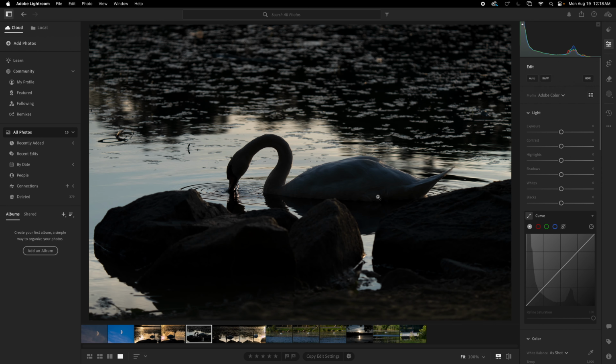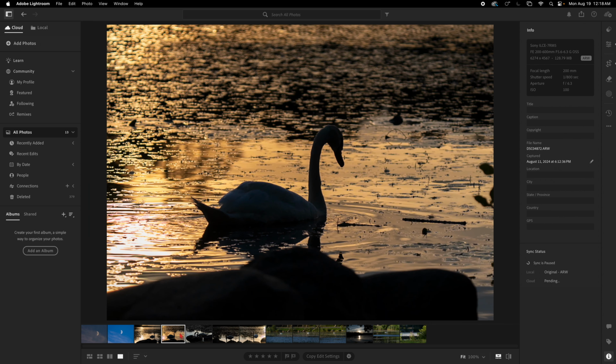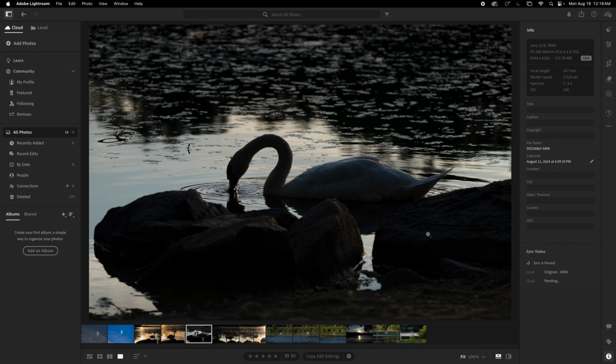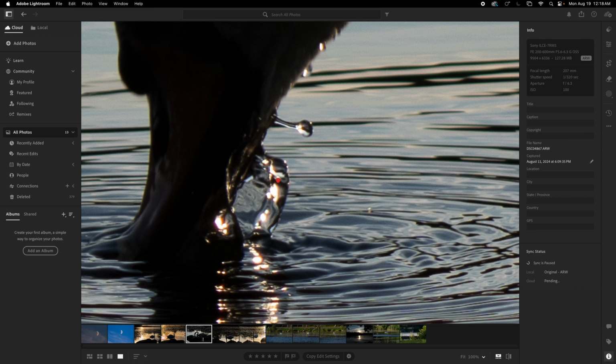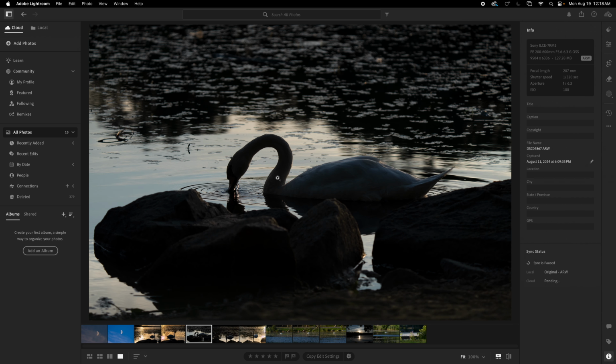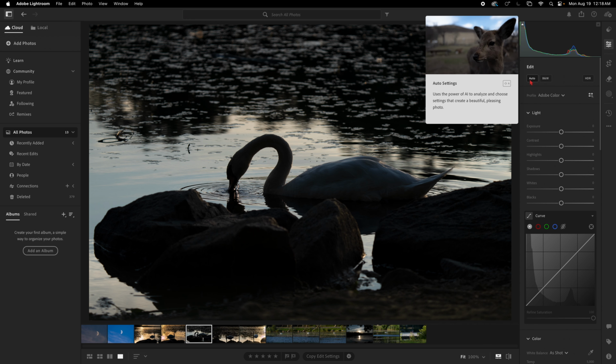All right, and this is the same swan, but earlier in the day, so maybe a couple of minutes before. So how quickly the sun changes. This was shot at 6:09, and this was shot at 6:12. In just 3 minutes, look how much the light has changed. All right, so I like this one because you can see the water coming off of the swan's beak as it drinks. That's pretty cool. I do like that a lot. I also still like that it's underexposed.